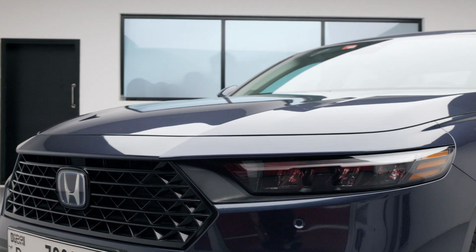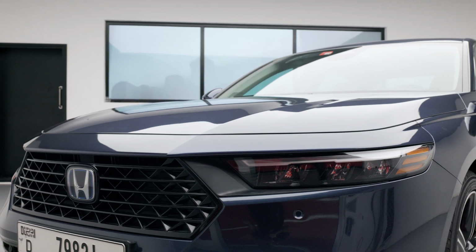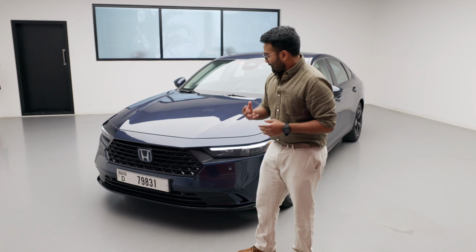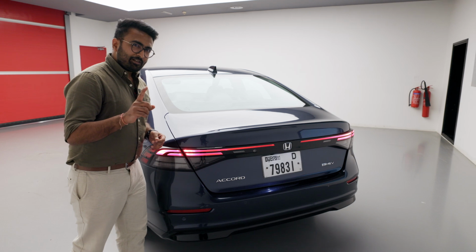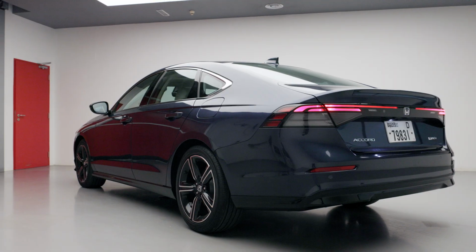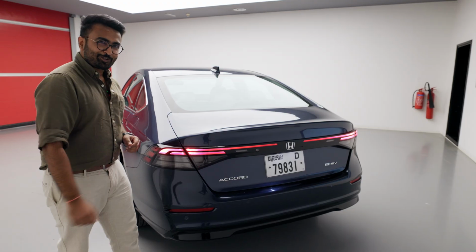And look at this grille. It just has a very squarish jaw profile, very handsome, very muscular, very nice. And then what I particularly like are these wraparound LED tail lights. Love the execution on this Honda.